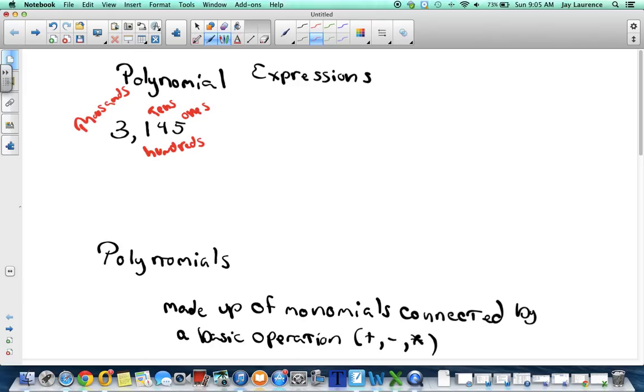Right? Okay, well, can't I rewrite this number? Isn't this the same as 3 times 1,000? Aren't there 3,000s in this number? Plus 1 times 100, because there's only 100 in the number, right? Plus 4 times 10, because there's 4 tens, that's what 40 is. And then there's 5 times 1, because there's 5 ones. A polynomial expression is going to kind of look like that.